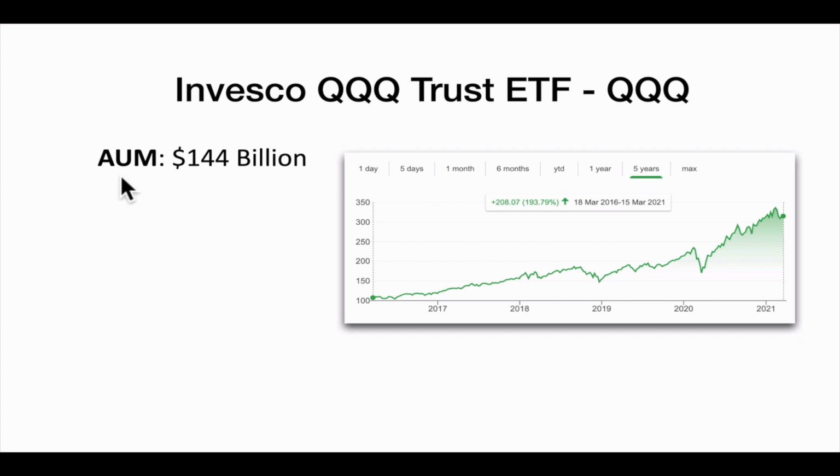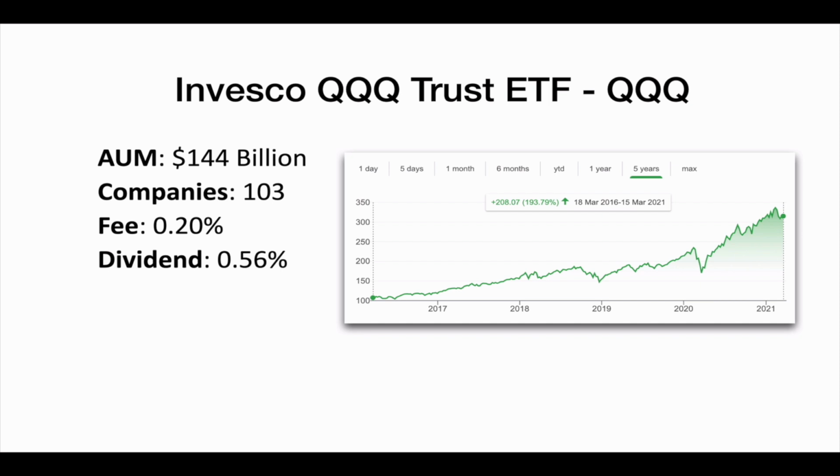It has assets under management of 144 billion. This ETF contains 103 companies. The fee is nice and low at 0.2. Dividend for tech stocks is generally lower, so it's 0.56. And then you can see the 5-year and 10-year performance of these funds are just awesome.